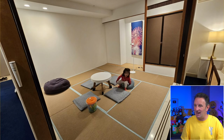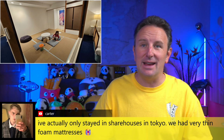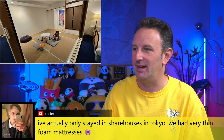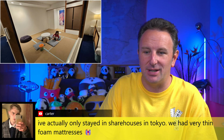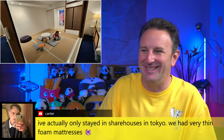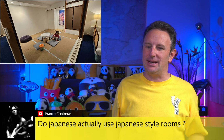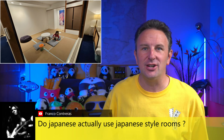Carter says, I've only stayed in Share House Tokyo. We had very thin foam mattresses. If you're on the cheap end, then yes, you'll just have a thin foam mattress that is on the floor. If I'm in a really cheap traditional Japanese style hotel, I'll put 2 of them down because they're too thin. Franco says, do Japanese actually use Japanese style rooms? Yes, kind of. Here's my yes, kind of.